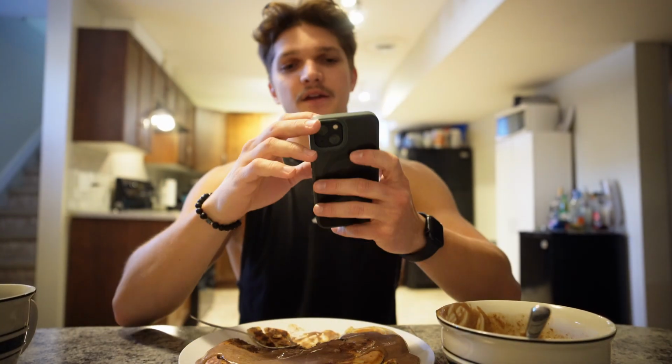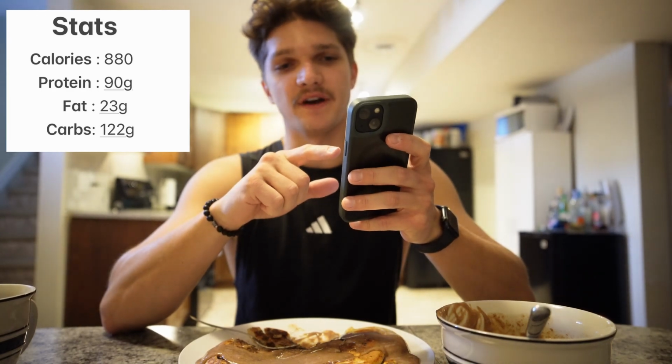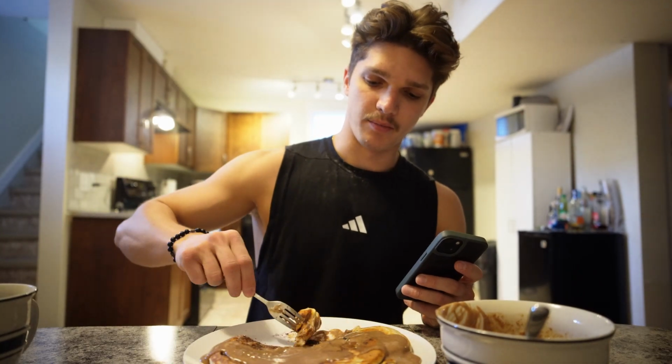So in total, this meal comes out to 880 calories, 90 grams of protein, 23 grams of fat, and 122 grams of carbs. So yeah, it is a little bit more calories, but it all depends on how you space out your meals. Me personally, I can go through the day on lighter meals, but as soon as I get to nighttime, I'm starving, and I want to go to sleep with my belly stuffed, basically, with food.